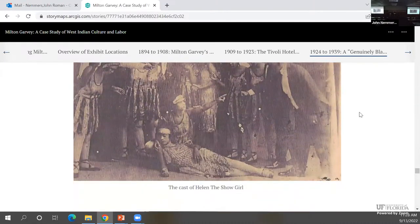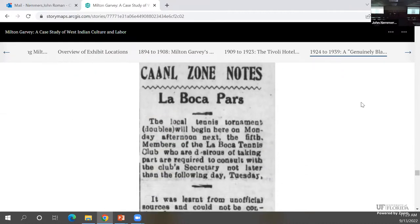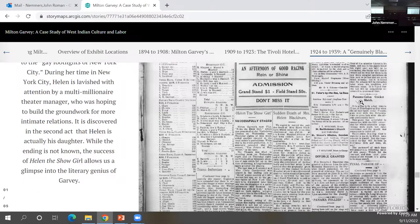Helen the Showgirl depicts the Broadway shows of New York City and the drama of trying to get successful in such. Helen the Showgirl's original run was so successful that it came back the following year in 1927. However, it is generally concluded that The Prince of Wall Street is Garvey's most famous play. So a short synopsis of Helen the Showgirl.